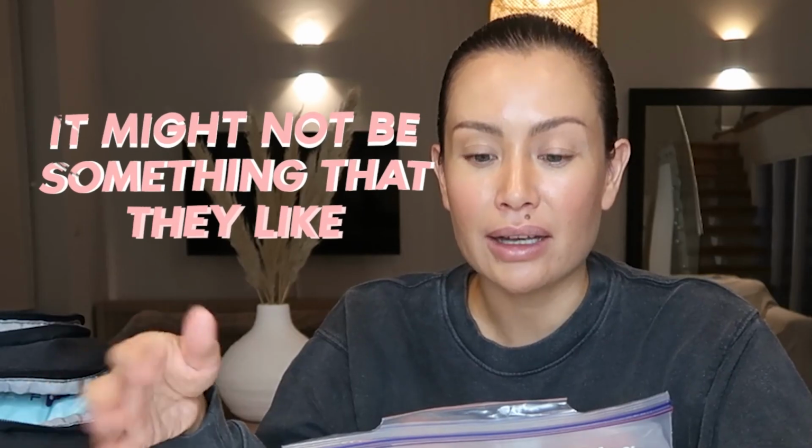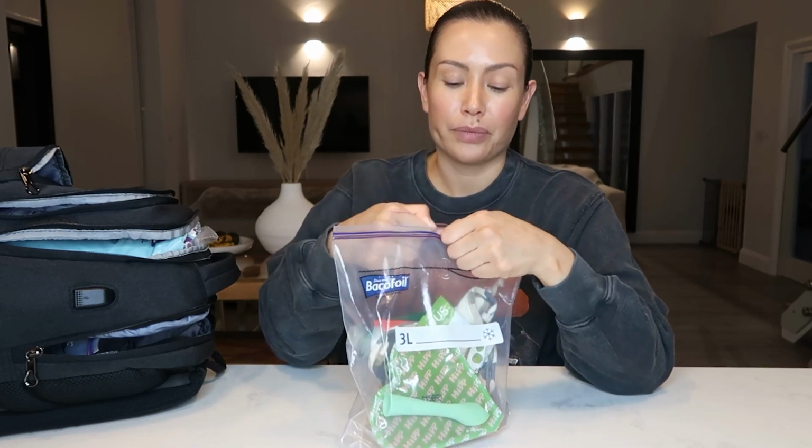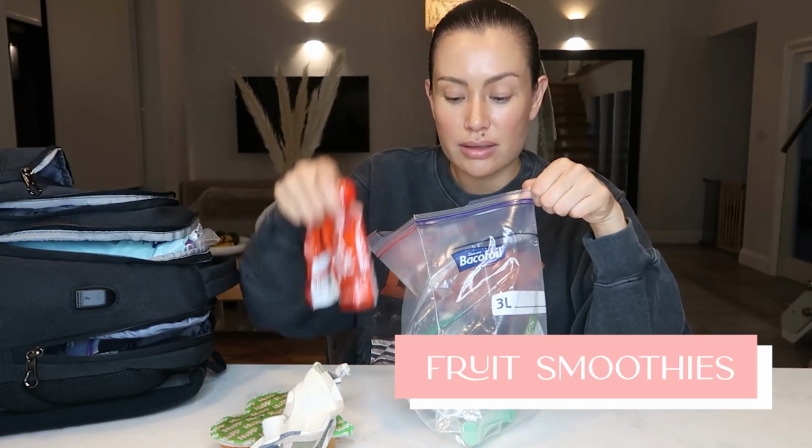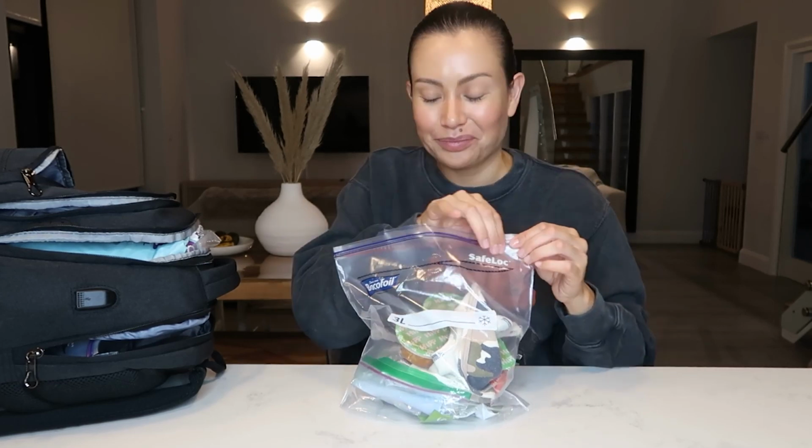On the plane, they actually provide food for the kids, but obviously sometimes it might not be something that they like. So I've packed some of Ethan's favorite food. He loves his spaghetti, some snacks, a bib, his fruit smoothies, some baby cakes, and some little apple fruit. That's not enough for him. He'll probably eat my meal, to be honest. I'm gonna be the one starving. Okay, that's the go these days. He'll just be like, Mum, and I'm like, oh, there goes my food.